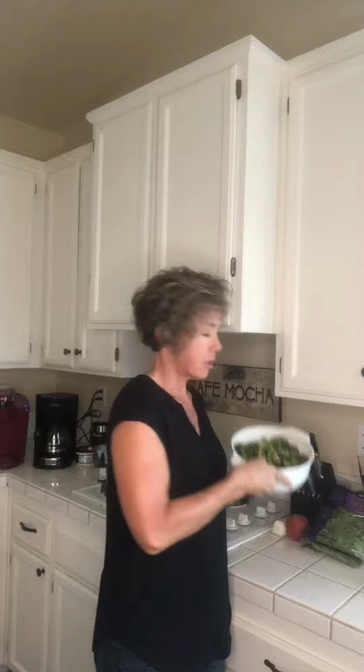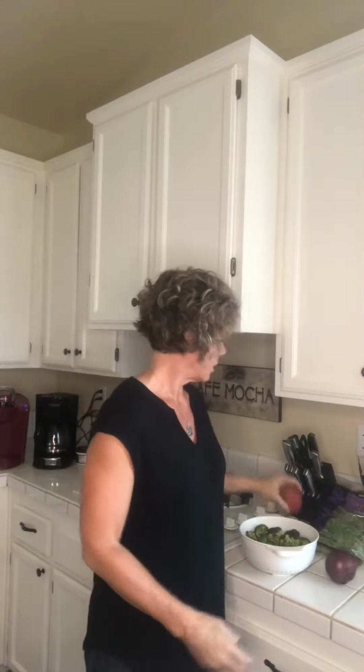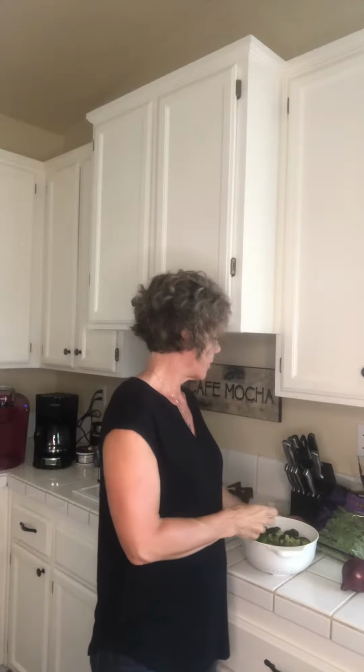Today, I cooked a ton of broccoli, maybe 6 crowns. I cooked them and then put them in the fridge because I really don't like raw broccoli. Some people do, I can't do that. I'm gonna add some thinly sliced red onion, some apple, probably 2 apples because it's gonna be a huge salad. My very favorite honey goat cheese, Trader Joe's.